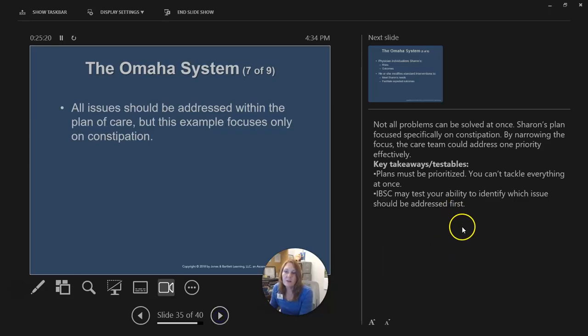Not all problems can be solved at once. Sharon's plan focused specifically on constipation, maybe. By narrowing the focus, the care team could address one priority effectively. So our plans must be prioritized. What is the biggest priority? Critical thinking comes into play, and being street medics, that's definitely a value for you. You can't tackle everything at once. So see where you can do the greatest good with the time that you have and with what we have with our patients.